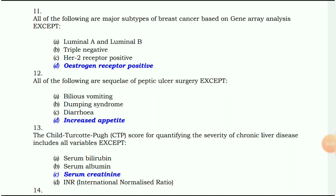Next question, all of the following are major subtypes of breast cancer based on gene array analysis except estrogen receptor positive, and major subtypes of breast cancer based on gene array analysis are luminal A and luminal B, triple negative, and HER2 receptor positive.